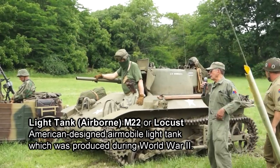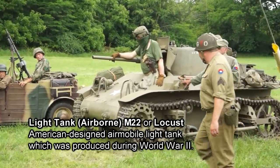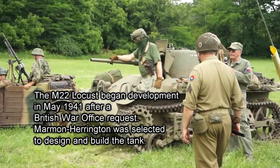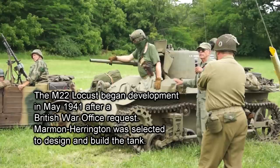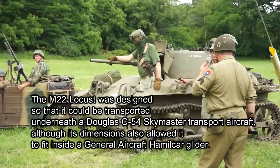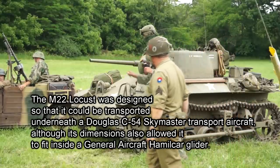Yes, this is a 1943 Locust light tank made by Marmon Harrington in Indianapolis. It is one of only 800 that were ever made, and only about 30 or 40 survive in the world. There are only about five of them running in the world, so this is a pretty rare one also. It has a 37mm cannon up front and a coaxial machine gun on the right-hand side.